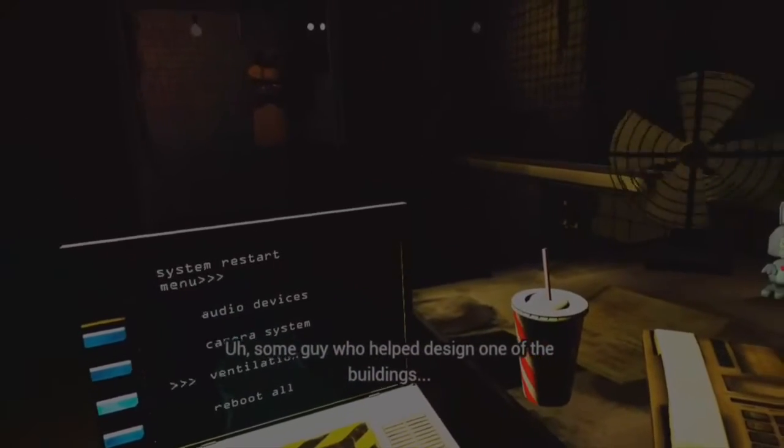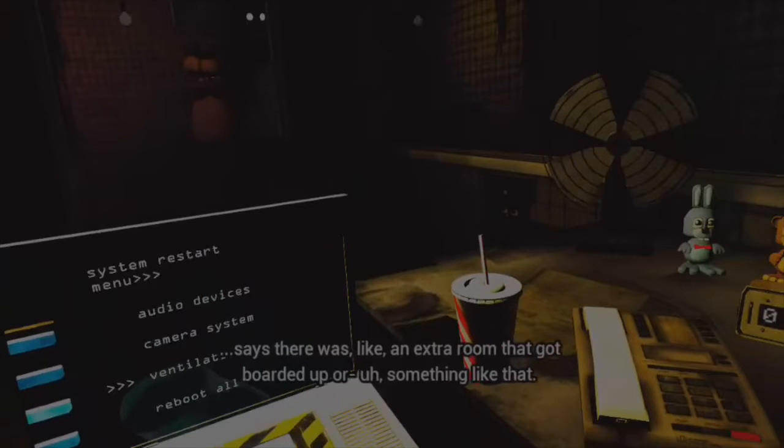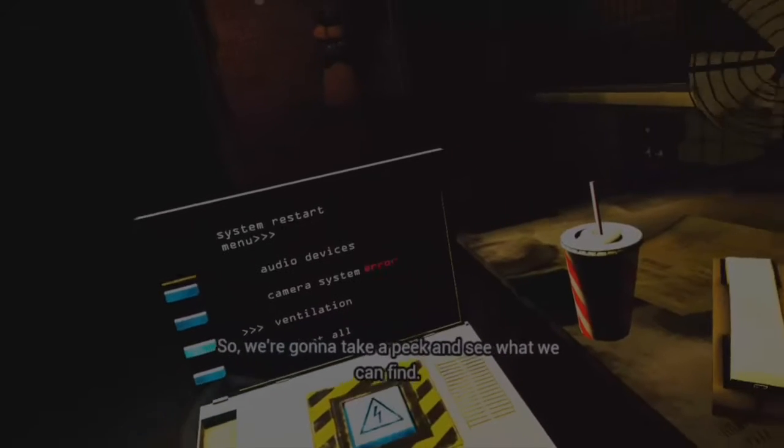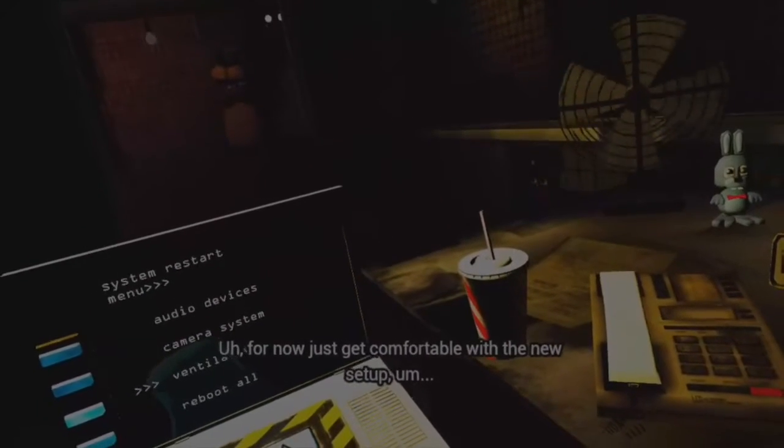Some guy who helped design one of the buildings said there was an extra room that got boarded up or something like that. So we're going to take a peek and see what we can find. For now, just get comfortable with the new setup.